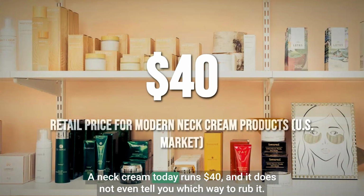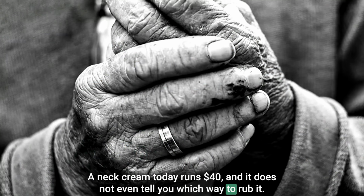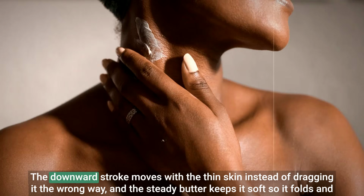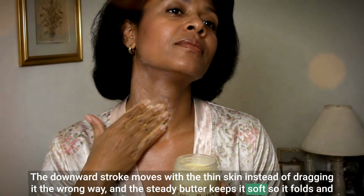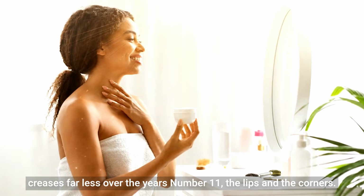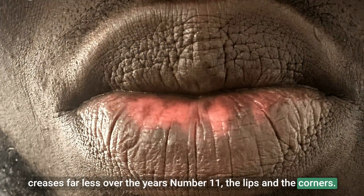A neck cream today runs $40, and it does not even tell you which way to rub it. Why it worked? The downward stroke moves with the thin skin instead of dragging it the wrong way, and the steady butter keeps it soft so it folds and creases far less over the years. Number 11. The lips and the corners.